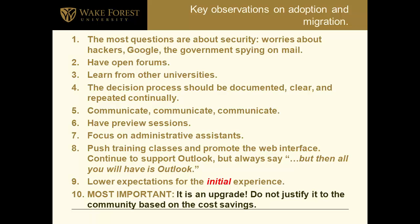Communicate. Every newsletter, every provost newsletter, we were putting word out there, getting on the agenda at faculty meetings, meeting with the different schools. As migration time approached, it was important to have preview sessions. Something to realize is that many people have never used an email system except the one that they're using now. So they don't know that email can be any different. And so when they come in and see, oh, there's a compose button, I can send an email, oh, I can click on a message and read it, that's reassuring. If you haven't used another email system, you don't know that most of them look pretty much the same. And so the previews were important. Previews are critical to success.